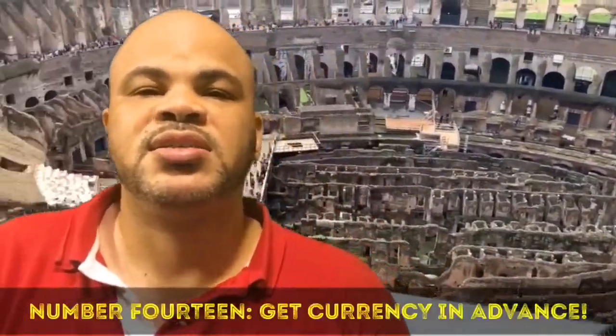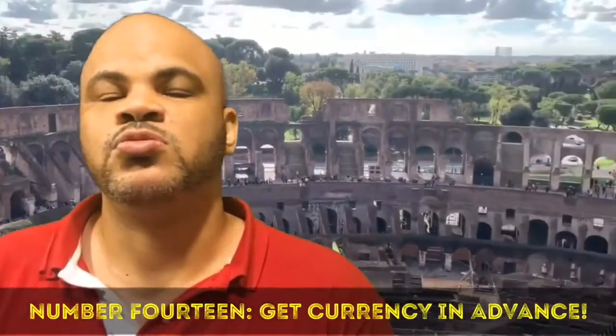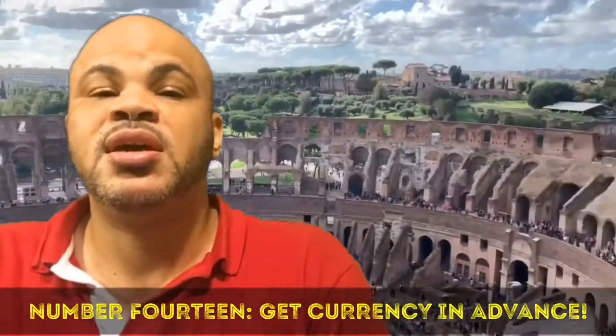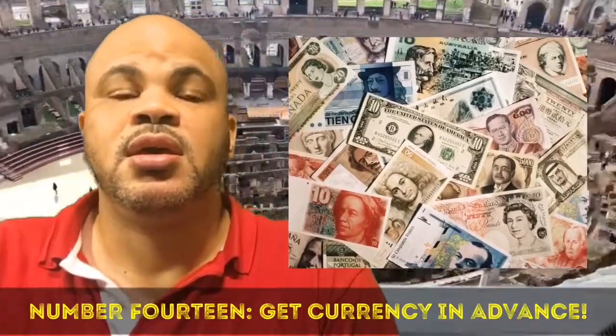Number 14, get some currency in advance. I have several different debit cards, and one of the ones I use is Bank of America. I either use the app or go onto the website and I will order whatever currency for the country I'm going to in advance.